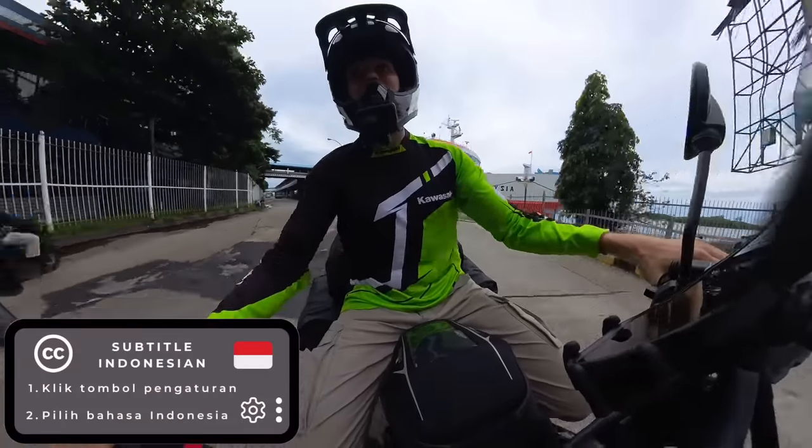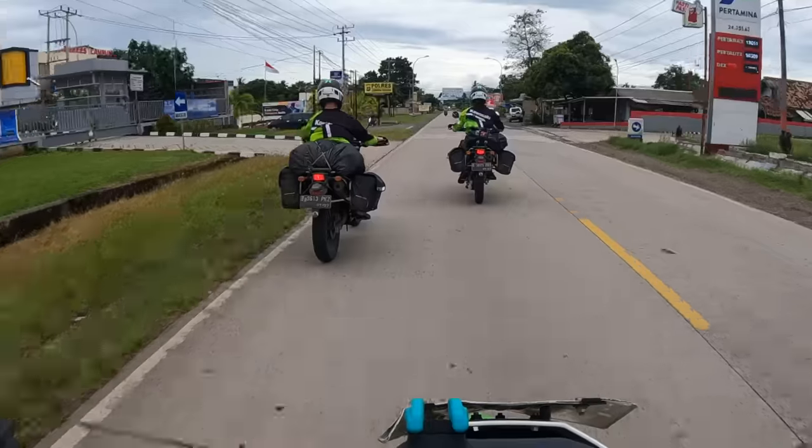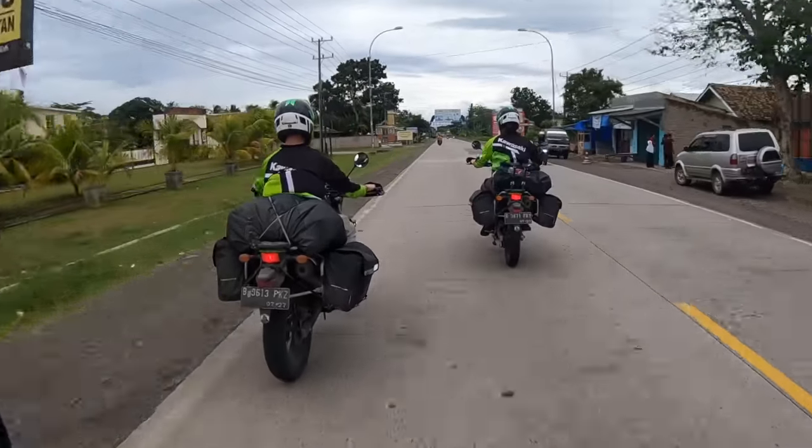Here we go, guys. We are now in Sumatra. Oh my goodness. Look at that. The Lost Boys are finally back in Indonesia, and we just started our long-awaited trip in Sumatra.